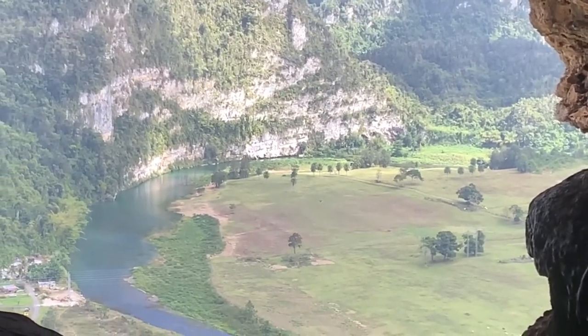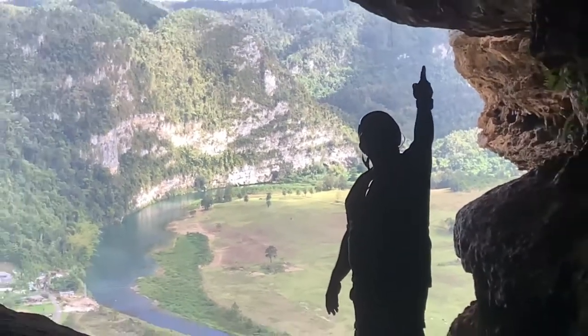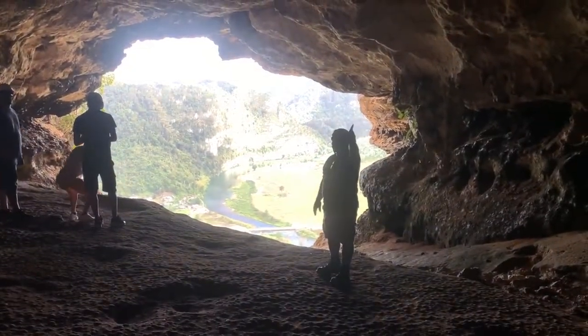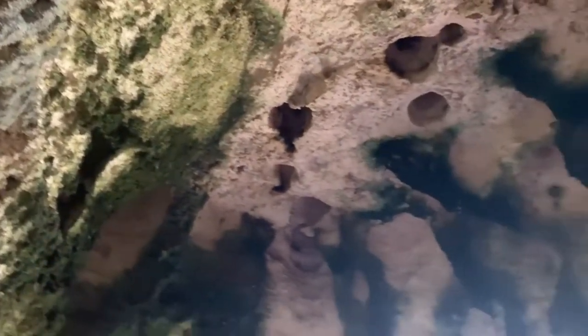Behind us here, all the things that we have learned here with you today: the bell holes, stalactites, stalagmites, columns, and the green stuff is mildew, algae, mold, in Puerto Rico known as limo.